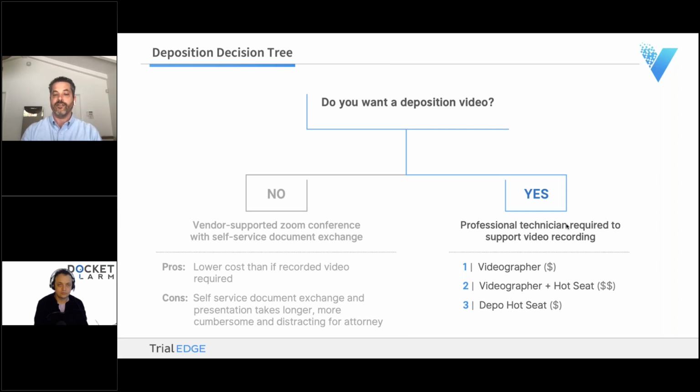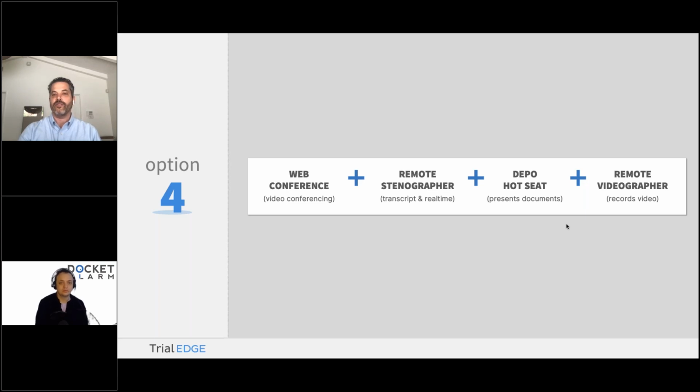The third option is the one that some vendors like my company and some others do, which is just a Depo hot seat. We sub in the hot seat for the videographer, and that makes it so that there's essentially zero increase in cost over a video deposition. So there's also a fourth option where you have both a Depo videographer and a hot seat to present evidence, and then the remote videographer to record video. For my purposes, this is ideal in a situation where a more complicated video setup is required. For example, you want a videographer in the room with the witness and everybody else is remote. Or perhaps the team decides that they don't want to store data on remote servers, so they want a local record option. This would be the option for that.